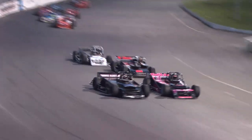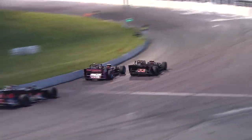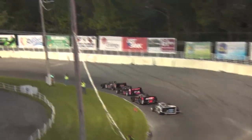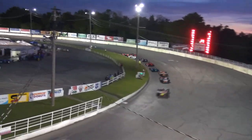When they went back to green, Bruce would again find the outside of the speedway on lap number 16, working to the top side out of corner number 4, and Mike Bruce in the Bruce Electric car number 22, looking for his first career Pathfinder Bank SBS victory, would jump out in front ahead of Castilia.